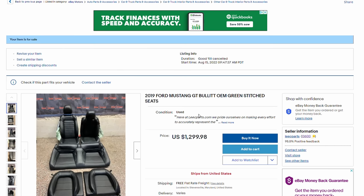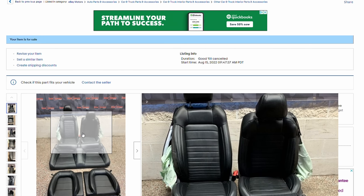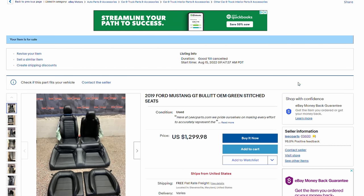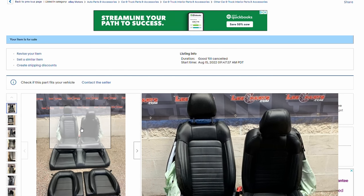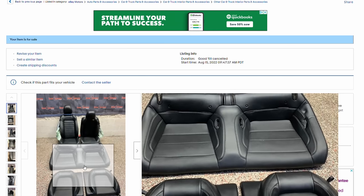Next up, the green stitch seats here. Obviously, the airbags are blown. That's a major hit to the price, but typically when people are putting these in a resto mod or something of the like, they don't really care about the airbags. They're going to cut them out, sew them back up, and go on their happy way.